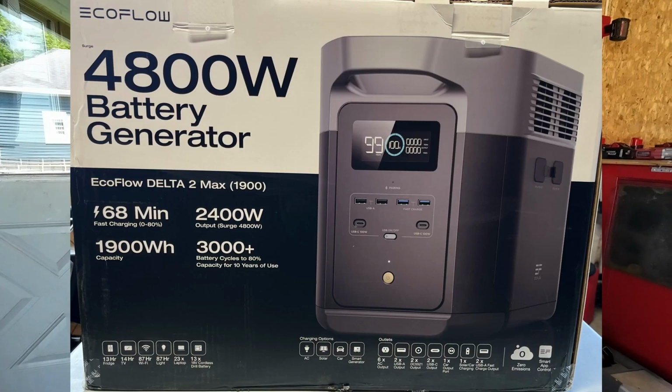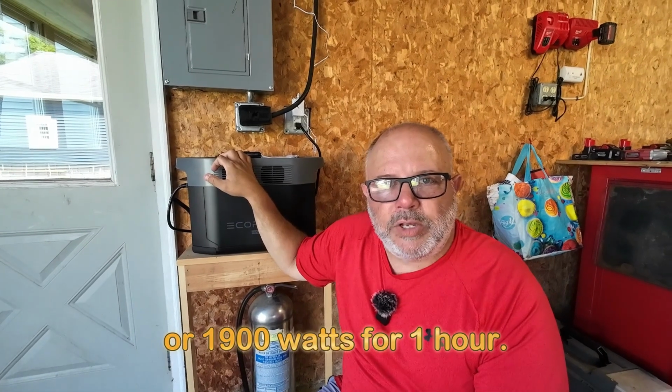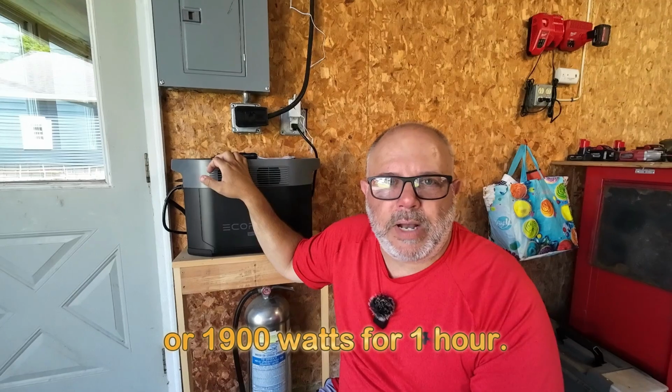And I ended up going back to EcoFlow, and I ended up buying this EcoFlow Delta 2 Max. This thing provides 1900 watt hours of power, which means you can run 190 watts for 10 hours. It also provides 2400 watts of continuous power with 4800 watts of surge, which is actually more than my generator. So my goal with this power station is to provide power to the refrigerators, chargers, internet, low power stuff. We don't have a water pump, so I don't have to worry about powering a water pump. We do have a sump pump though, and depending on the time of year, I may have to power that.